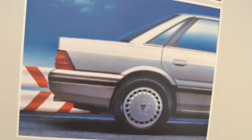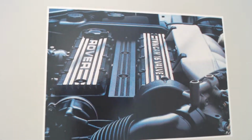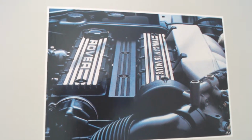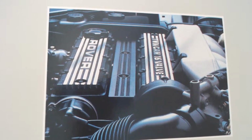And we also get a little bit of a rear view of this car with that very large boot area. It gives us a little bit of an image of the Rover twin cam 16 valve engine, which would have been the 2-litre unit, so you would have seen that on versions such as the 820i, 820 SI, top speed 125 miles an hour.